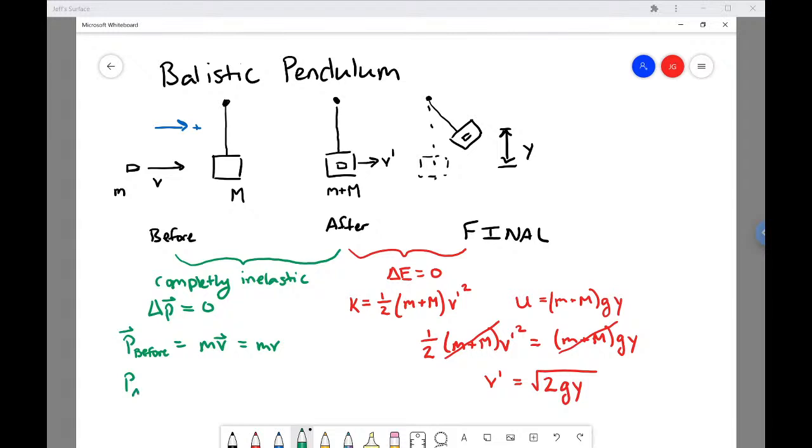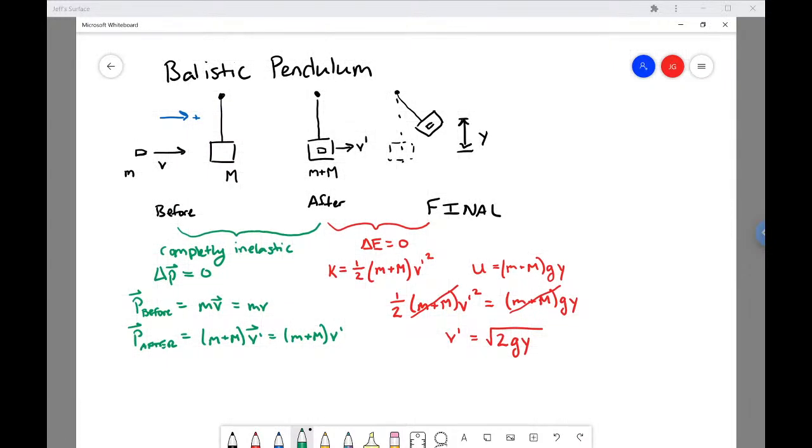And then the momentum after is equal to, now the two masses have become one. So the momentum is the total mass times V prime, the speed after. And again, the pendulum and the bullet combined are moving to the right, which I call the positive direction. So we can write that just as a magnitude, positive V prime. And these two things are equal to one another. So we have mv equals (m plus M) V prime.